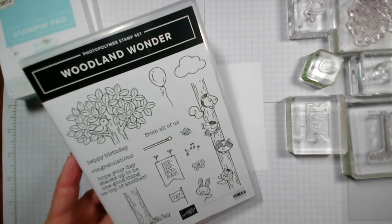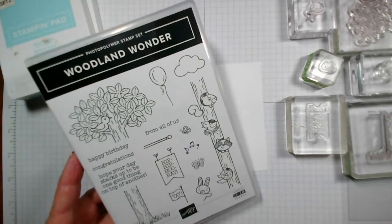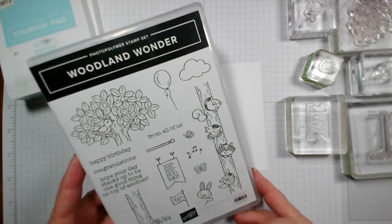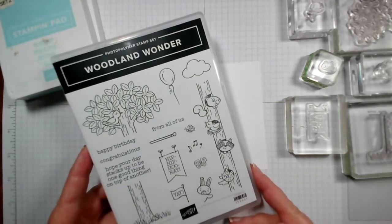So it's a sweet little set. Great obviously for children, grandchildren, but just a fun card all around. It's so sweet, isn't it, Monica? And since I saw Sam use hers this morning, I thought, oh, I've just got to have a go with it.